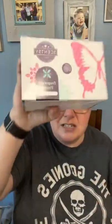Okay. We went a little It's Love crazy because I also picked up another fragrance flower in It's Love. This was an amazing, amazing performer. In terms of the fragrance flower, it was on my desk and wow, even after the oil had gone away, it was still really, really strong.